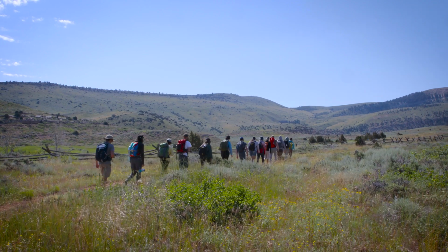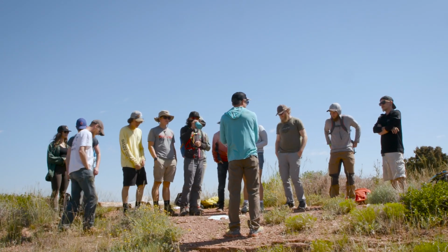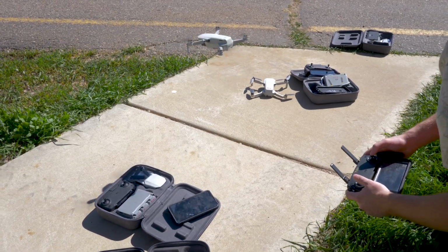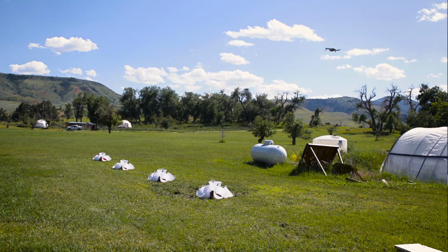What are we doing here? We're orienting a map. I think we're seeing a resurgence of interest and value in technical trades. So there's everything from maps to web-based applications to drones.